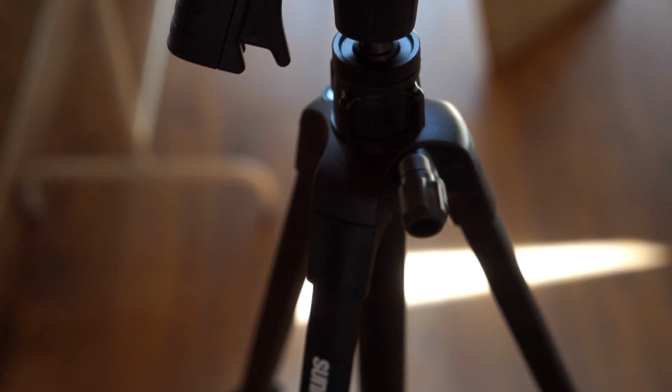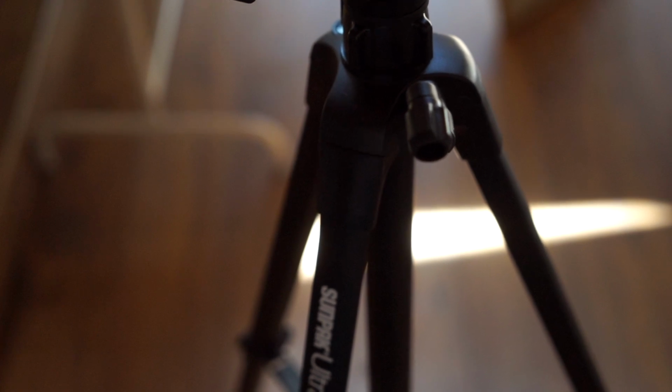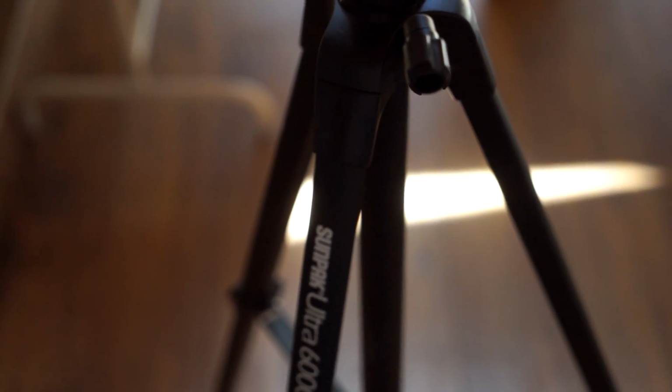They're just a lot more zoomed in, and you can really manipulate the picture a little bit more when you're cropping and things like that. So to do that, I use something like this, which goes on top of my tripod. The tripod that I have is the Sunpack Ultra 6000 PG. Again, I will link everything down below.